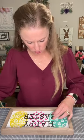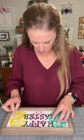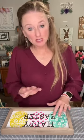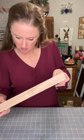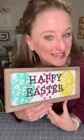And these are like the world's smallest, skinniest letters. So I would suggest maybe giving these a little sanding. That might work before you paint it, but you can get it out. It is doable. All right, guys, what do you think? I think this turned out really cute.